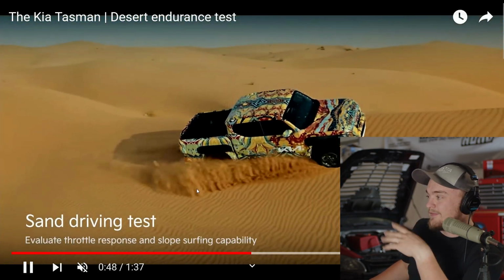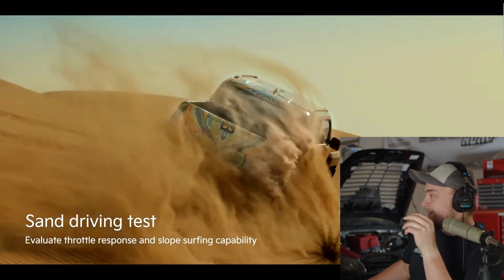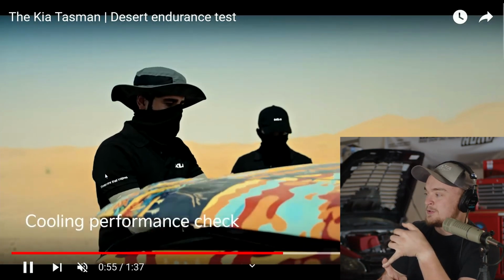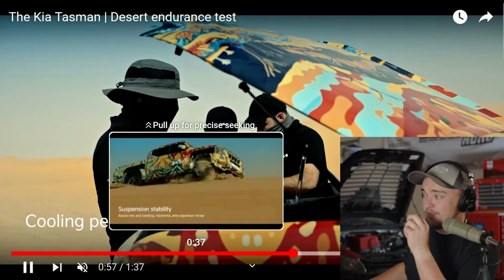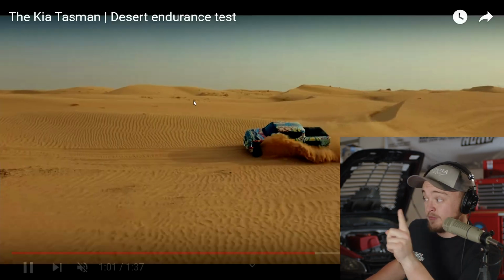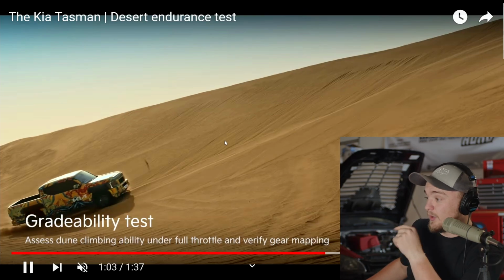All right, and they show it driving around in the desert a whole bunch, ripping through the sand. They're not really telling us anything useful. We don't know anything about the drivetrain other than it appears to have four-wheel drive. And I will say four-wheel drive and not all-wheel drive. And here's why.